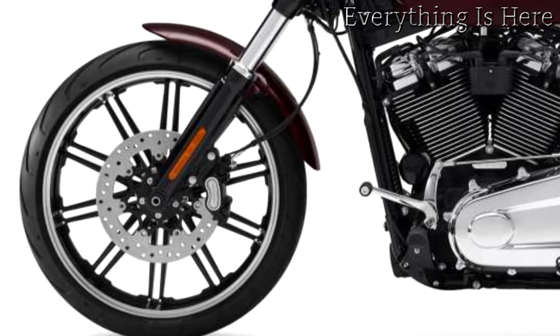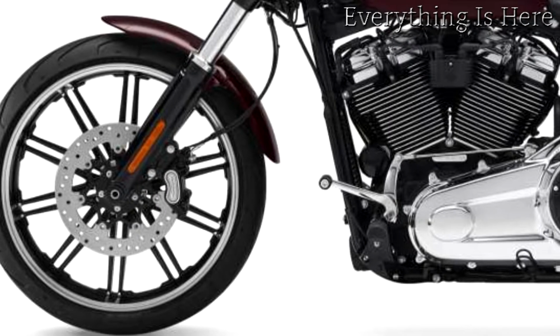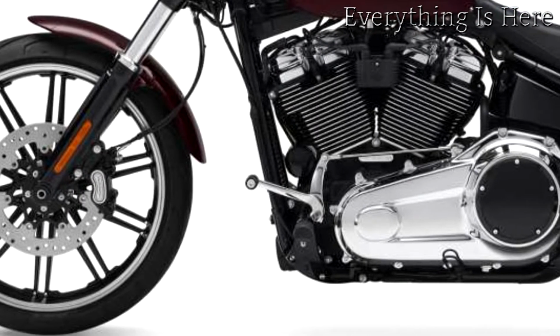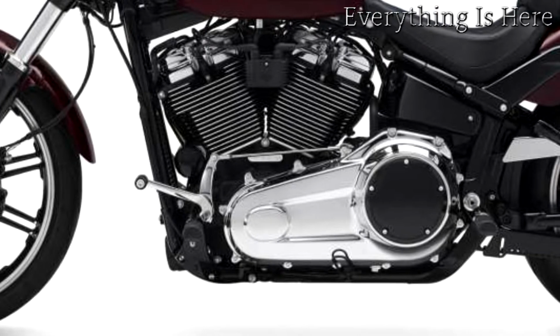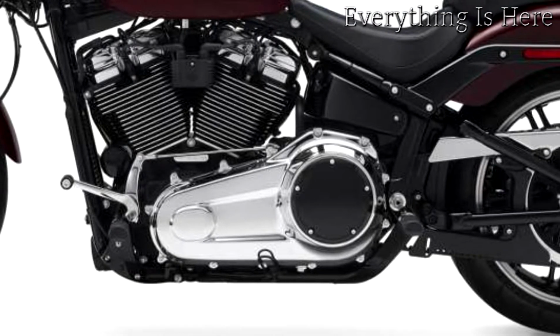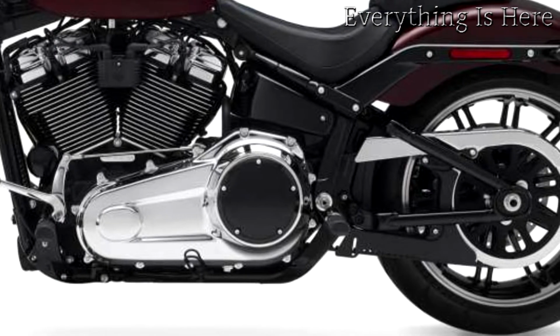3.5 gallon tank. A newly designed smooth top fuel tank that accentuates the big powerful Milwaukee 8 engine. All new Softail frame. A lighter, stiffer frame compared to previous Softail and Dyna models that takes the idea of form and function to a place it's never been before. It's the look of a hardtail from a bygone era that delivers a thoroughly modern ride.